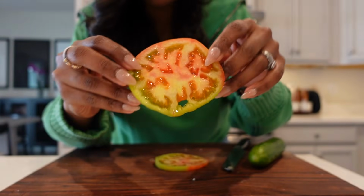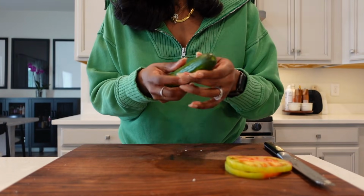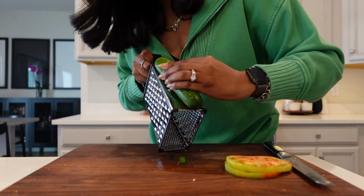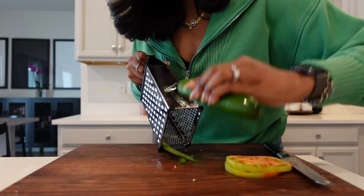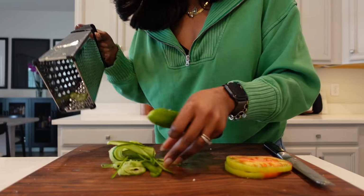This tomato is so beautiful. I want to make this into a ribbon, but we're about to try to make this into a ribbon. That's probably not gonna work. It's just gonna be thinly sliced. Yeah, that should be good.